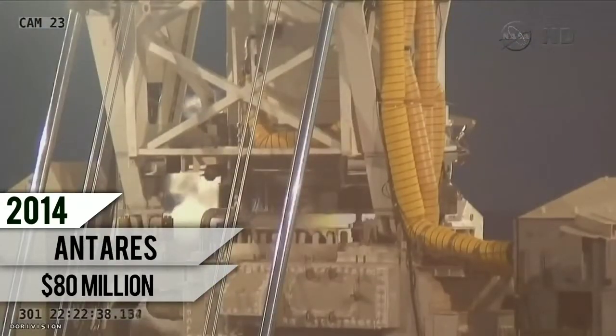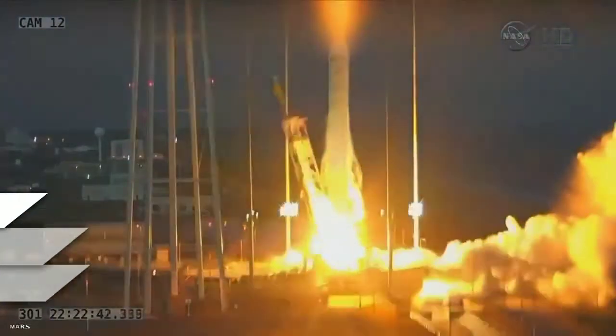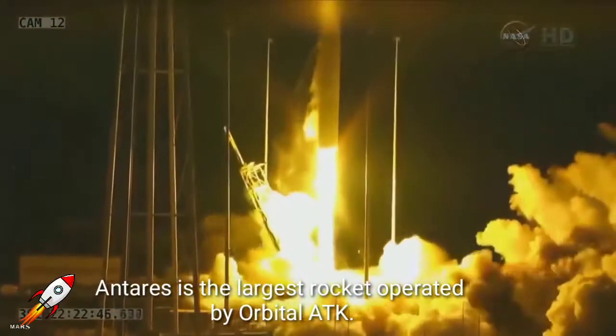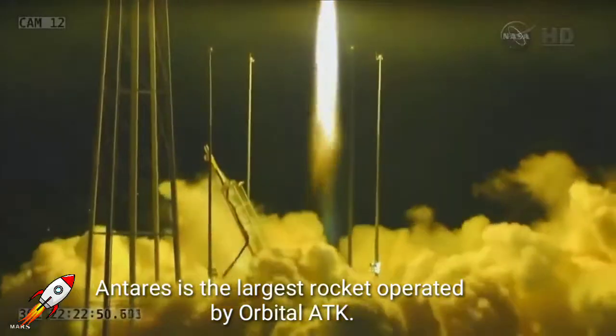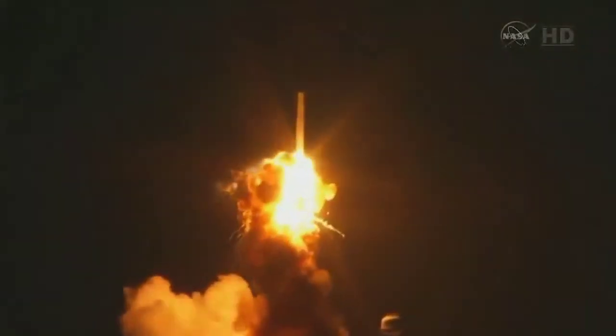4, 3, 2, 1. And we have ignition. And we have liftoff of Antares, 54-3 mission, delivering Cygnus on its third CRS mission to the ISS. Got main engines at 108%. Avionics power nominal.